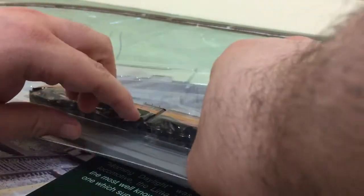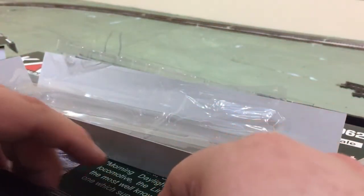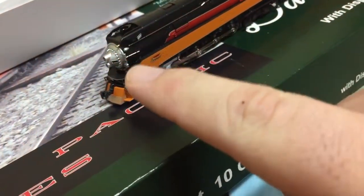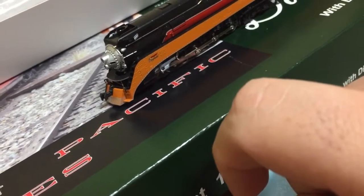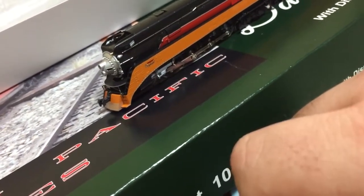Then you unbolt the clamshell. And here is the locomotive in all of its glory out of the box right now. So yeah, if you look way over there, there's also an air horn, because these locomotives were equipped with air horns when chugging along the California coast between Los Angeles and San Francisco, California.